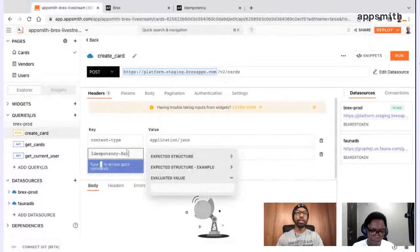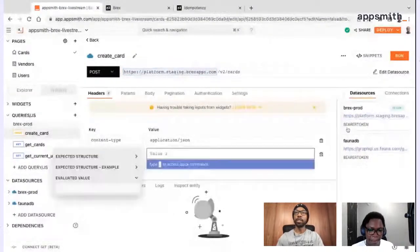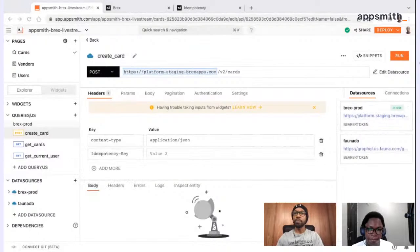So I'll put this header here because remember, we're going to create the card and we want to make sure that if a retry happens, it doesn't try to create the same card again if there are network problems. Yeah. So once we have that, I want to show you the idempotency key code, and we can go over that a little bit.